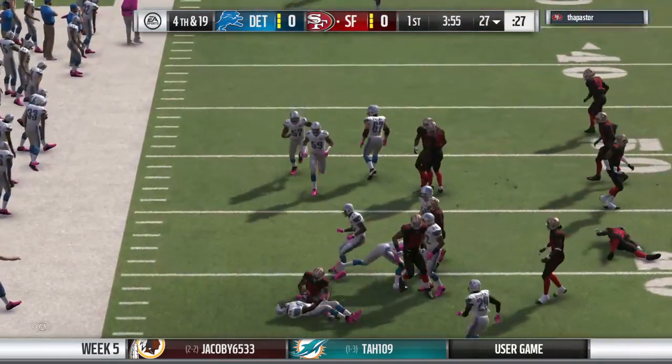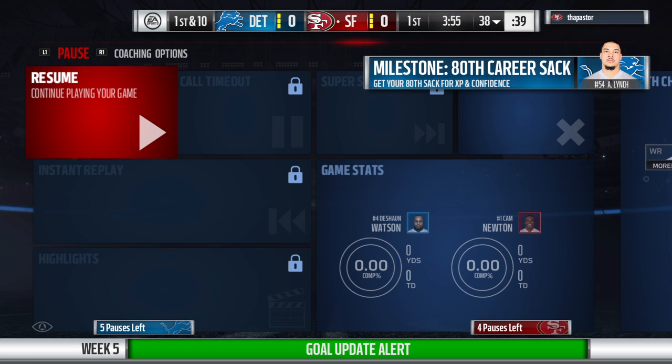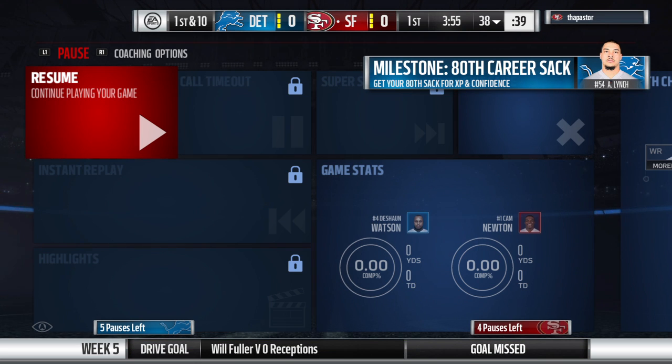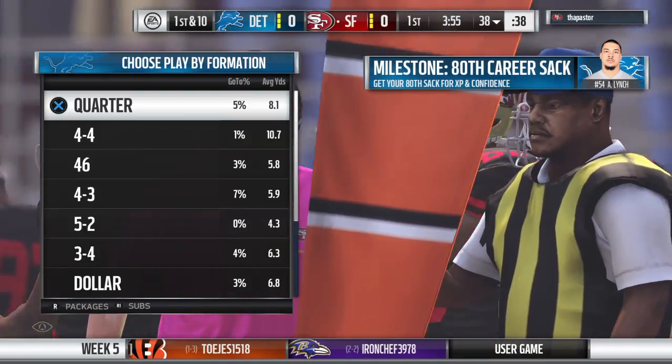And take it right on the 30. It'll be a 40-yard punt, 8 on. Return, and the Niners will go on offense. 1st and 10.